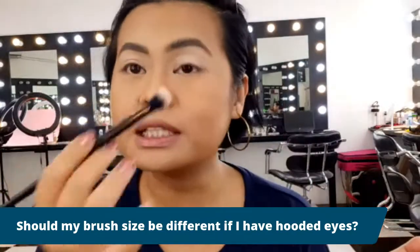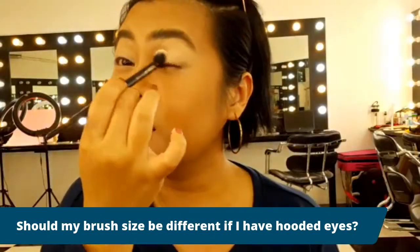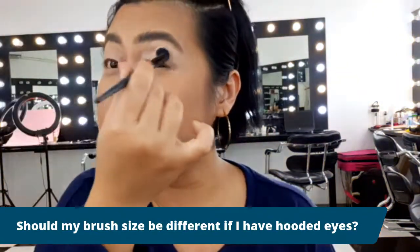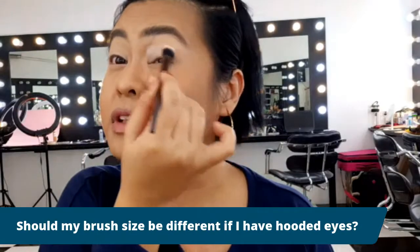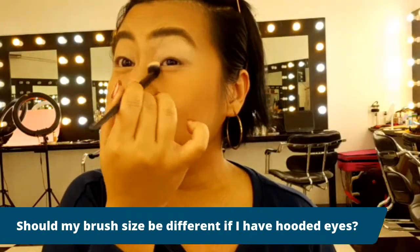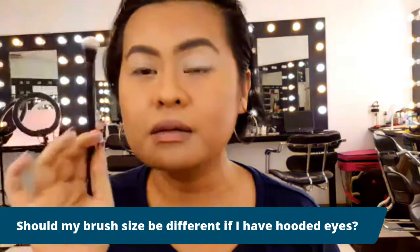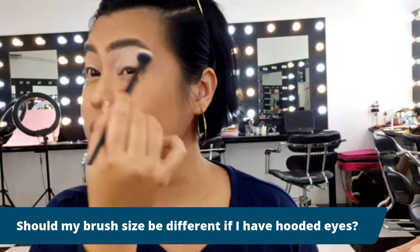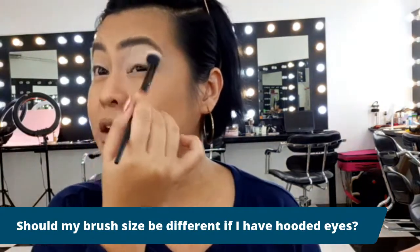Okay, so your brush size definitely helps you. This brush size is too much. That's too big. If you want to really go into that area of your eyelids, it's going to cover too much space and it's just gonna be a mess. But I'm using this because I just want to powder the entire thing.